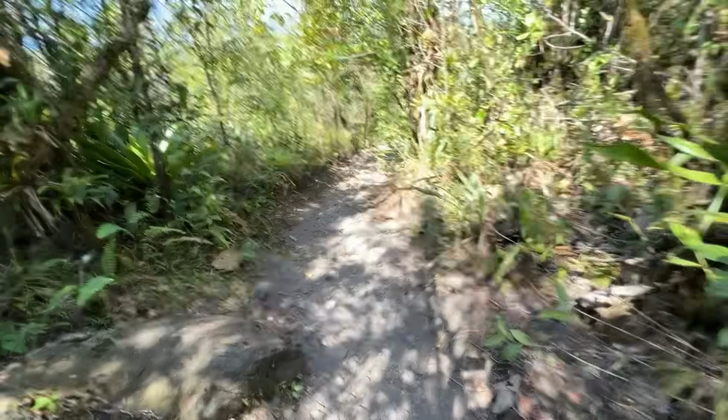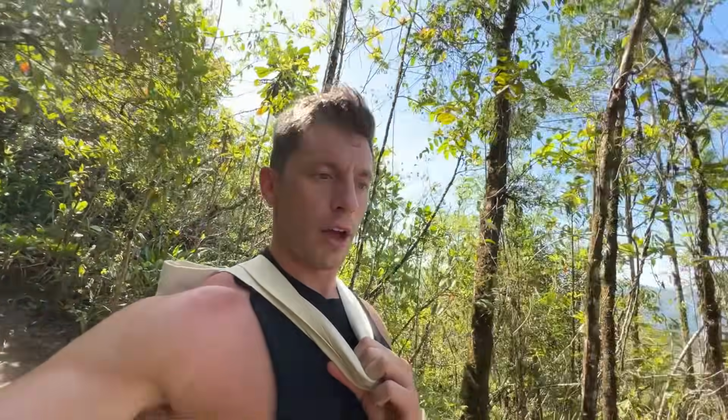Sunglasses, I thought about it. They're in my bag, but I didn't put them on, actually, because you're shaded pretty much the whole time, except for that like overview spot. You don't really need sunglasses, in my opinion. I did put suntan lotion on, like I mentioned, but again, probably not required.